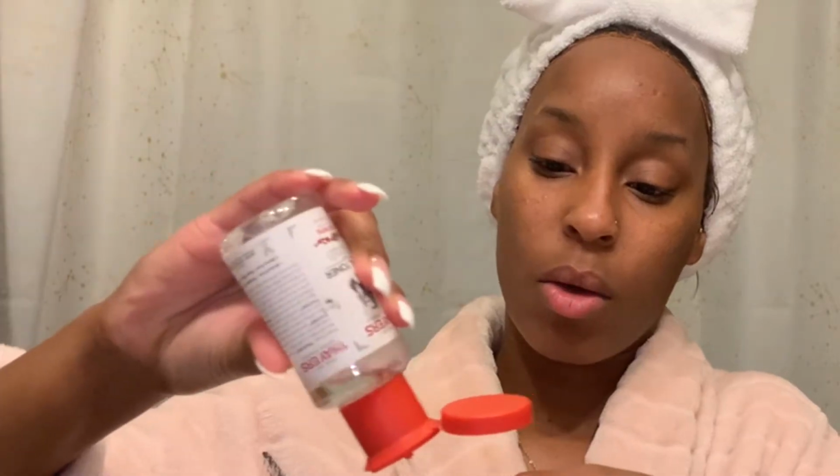So I don't know about y'all, but I actually like to drown my cotton pad in this, because whatever your facial cleanser didn't get, the toner is gonna get. So sometimes when I do a good makeup day or a light makeup day, I still drown my pad because I need to make sure my face is completely clean. Now, sometimes I get around my eyes. That's if I'm really heavy on the eyeshadow, but that's very rare.